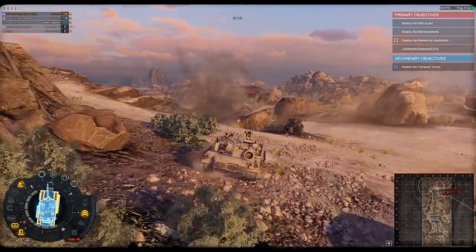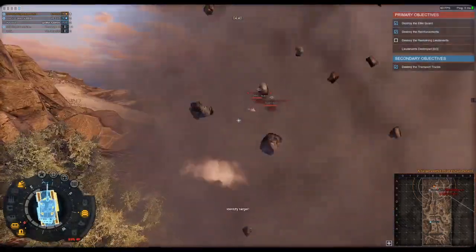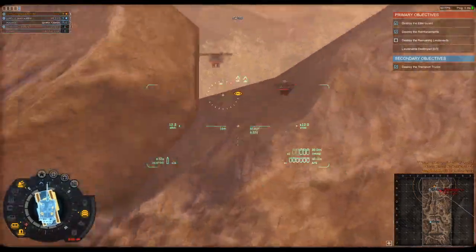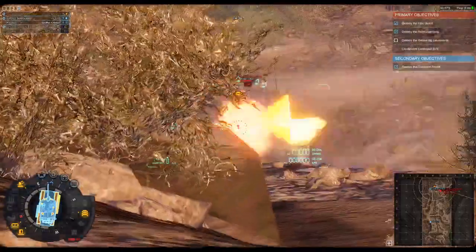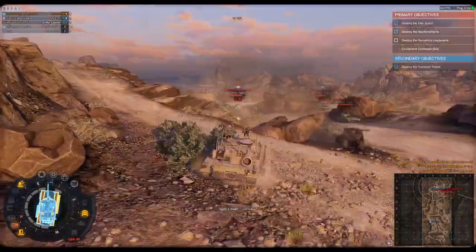So I'm going to use my kit here. I took a hell of a beating trying to get into this position. As you can see, it's a pretty bad scenario. Yeah, right now it's kind of like a 4 against 1 here.